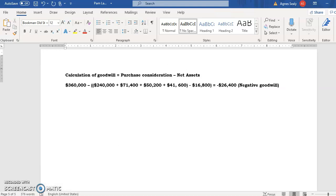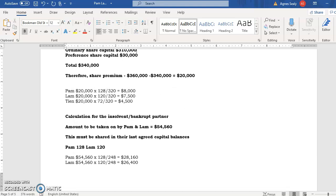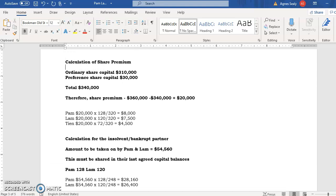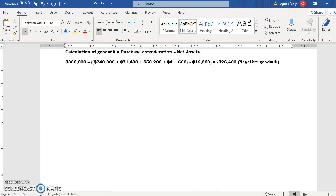And we calculated this $20,000 by taking our ordinary share capital of $310,000, adding the preference share capital to give us $340,000 in ordinary and preference share capital, and our purchase consideration was $360,000. When we subtracted the $340,000 from the $360,000, we got a share premium of $20,000. And then, how did we get our capital reserve that I'm going to enter?